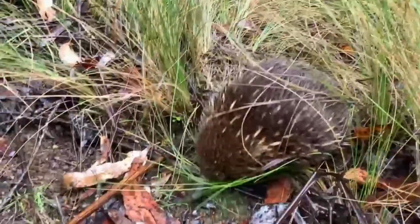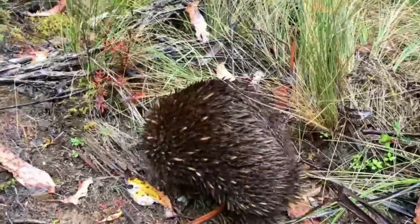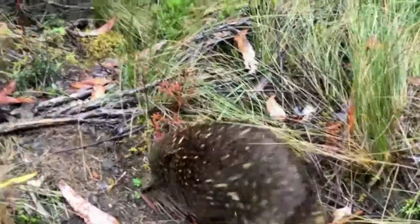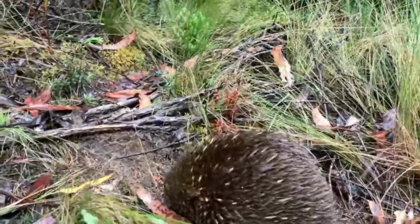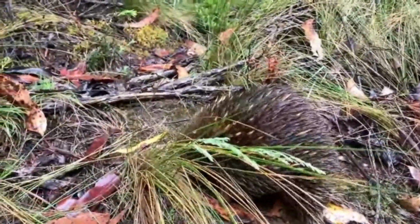So I've got a video of each of them, the echidna and the platypus. So I'm going to start off with the echidna video here. If I pick the right one first, there we go. So here's an echidna that I found on the side of the road. You can see they've got their little spiky bodies to protect them from predators. They've got their little snouts and a long tongue that they use to snuff around and look for ants and termites and things like that.